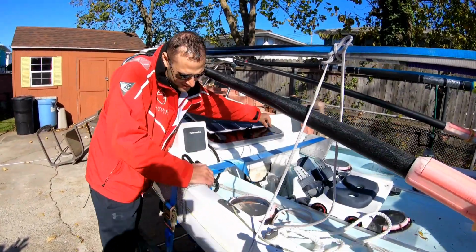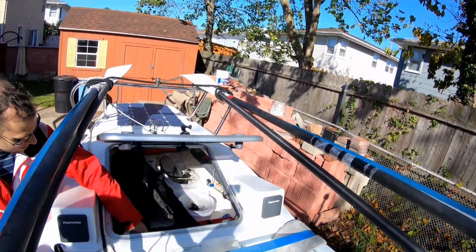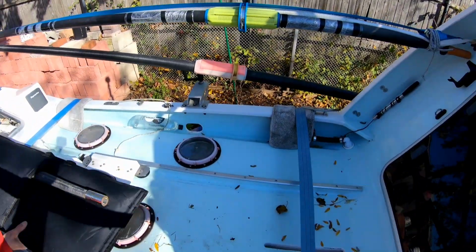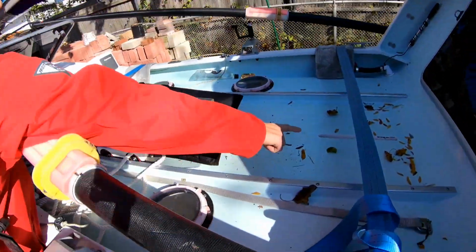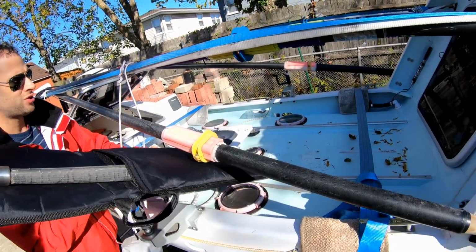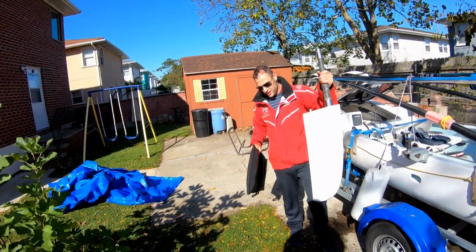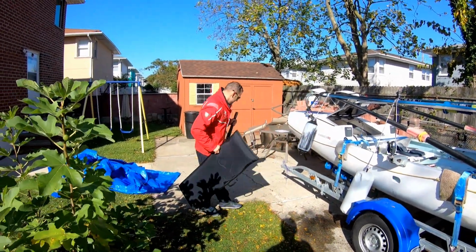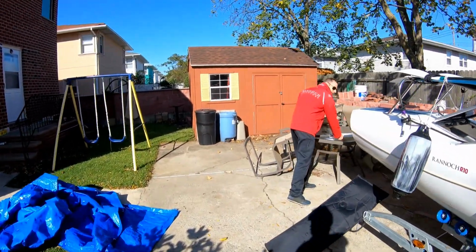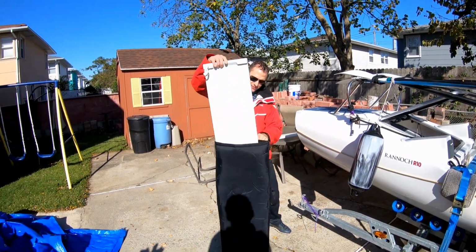Over here you can see one of the hatches. This one is the largest. I'll pull out the centerboard that comes right over there. There's a little gap right in the middle of the boat, and that's where this centerboard goes, with the rudder in this cover. So this is the rudder over here, and I'll show you where that goes in a little bit. This centerboard right here.